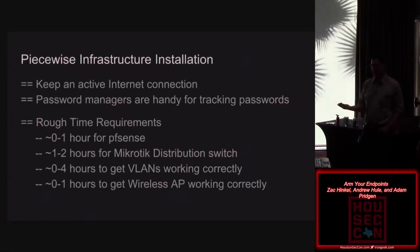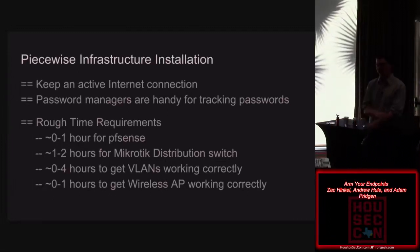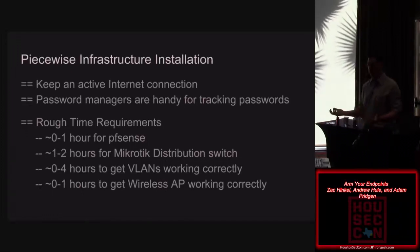But actually building it and installing the pfSense box, it's really easy. It's just got to get all the parts together, I guess. The MikroTik distribution switch, that one's a little bit more challenging. One, because it's got a lot of features, kind of intimidating, learning your way around. But the documentation is really good. I used one of their, I don't want to call them field manuals, but case studies. Read through it a couple of times. That's where the 1 to 2 hours comes from, because they talk about how to do everything from the CLI or command line, and I like trying to do everything from the web. And I eventually just say, screw it, I go to the command line and get it done.